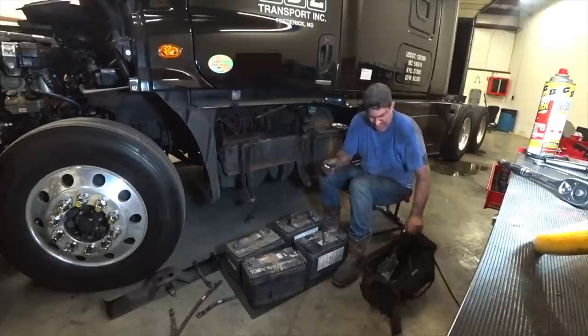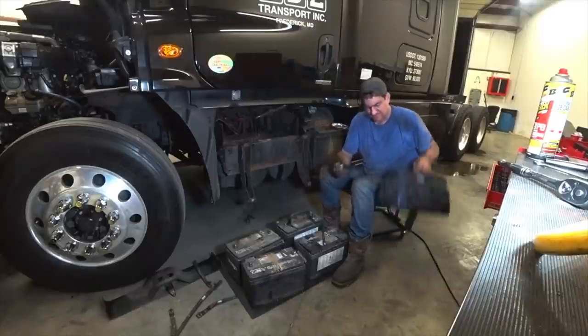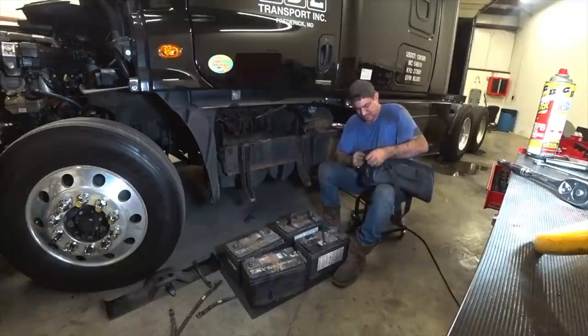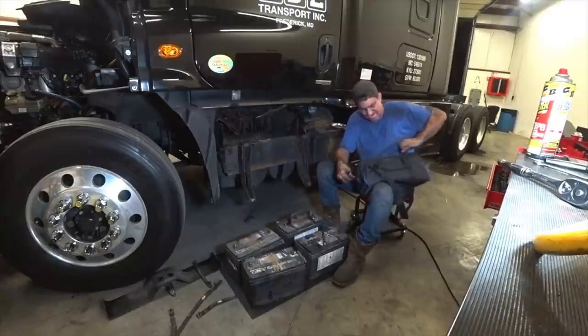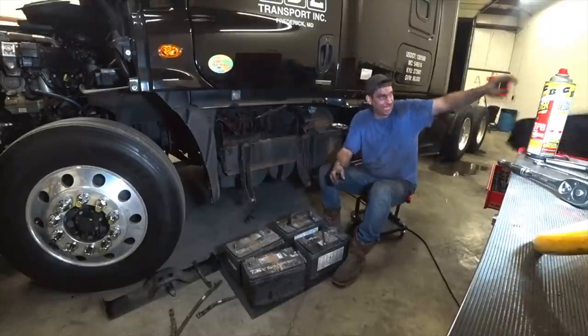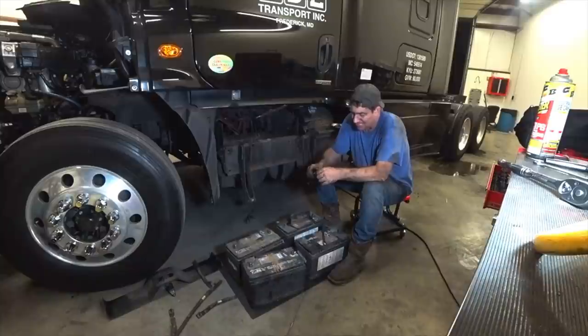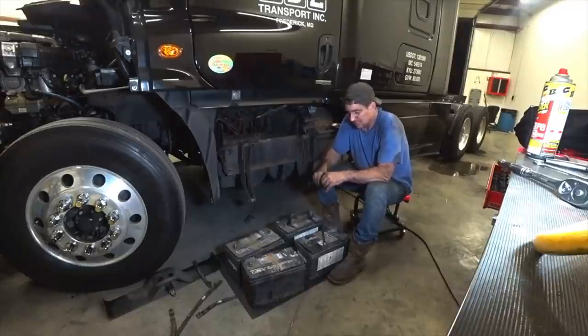Alright, so testing for a draw on a vehicle. Like I said, I'm not an electrical guy, I hate doing this stuff. I know I can do it and find it, I just hate doing it, I really do. But testing for a draw, I need fresh batteries. I need good batteries. It'll mess the readings all up. So I got to have good batteries.